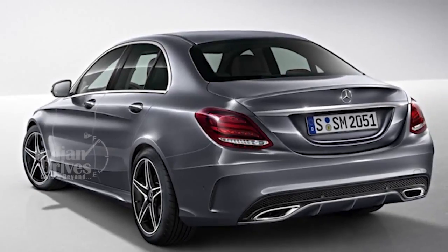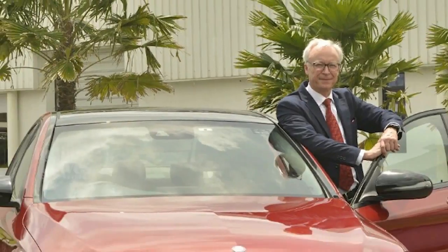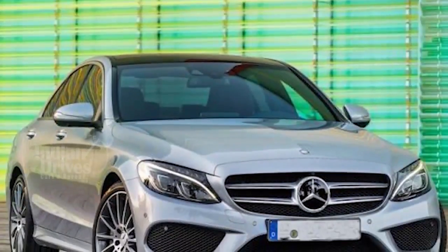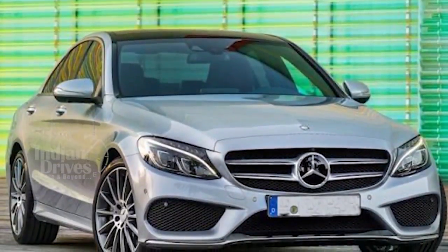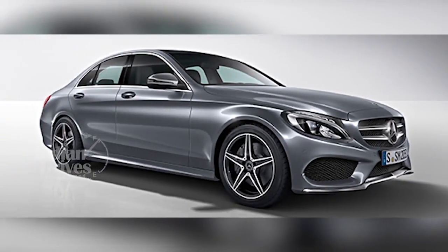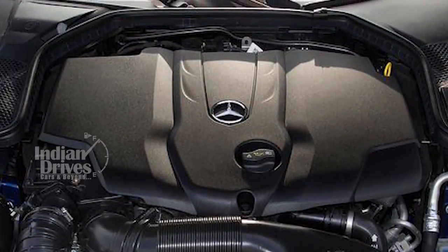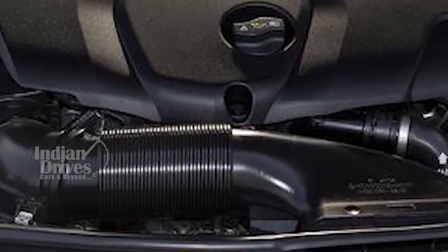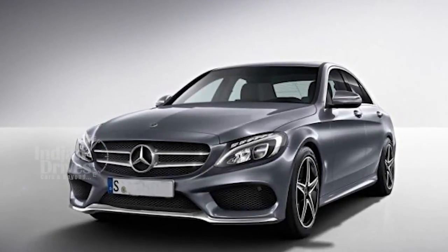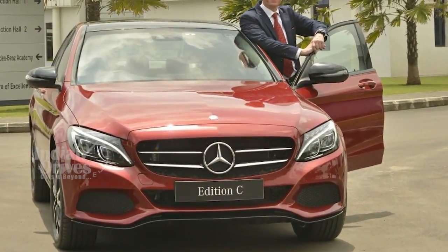The new C-Class Edition C will be available only in the avant-garde top-spec trim with additional features like a new sportier bumper that looks very similar to the likes of the C43 and a new rear spoiler. The Mercedes-Benz C-Class Edition C will be available across engine options including the C200 petrol, the C220 diesel and the range-topping C250D motors.